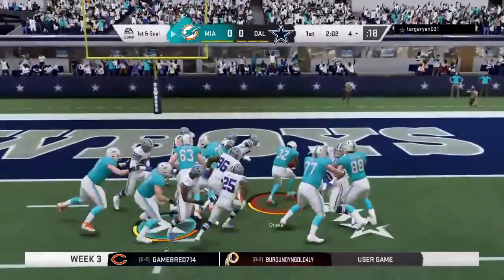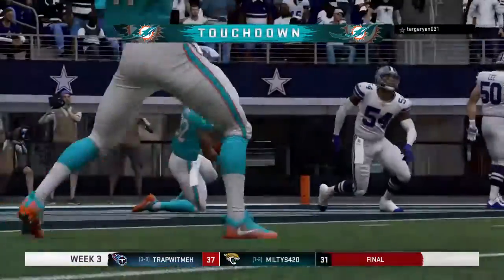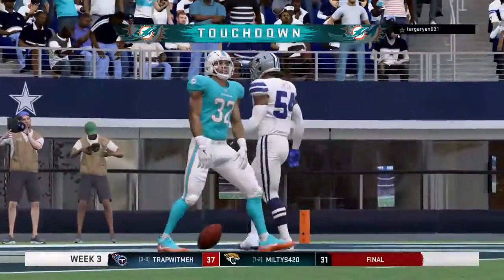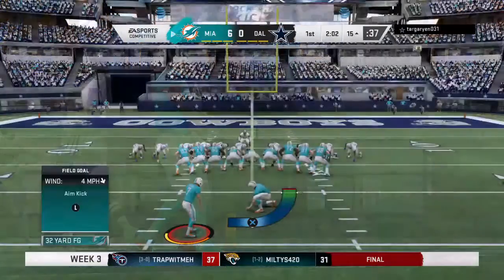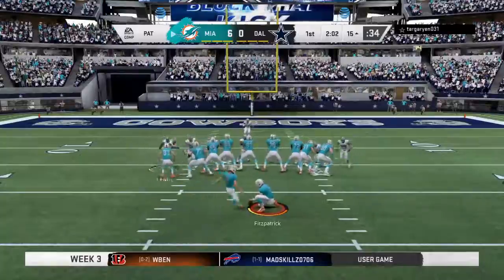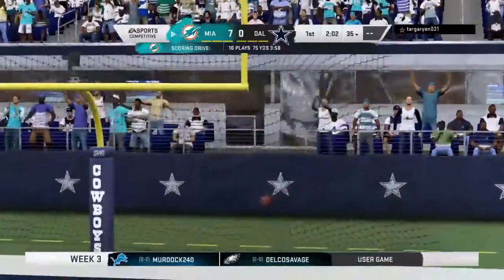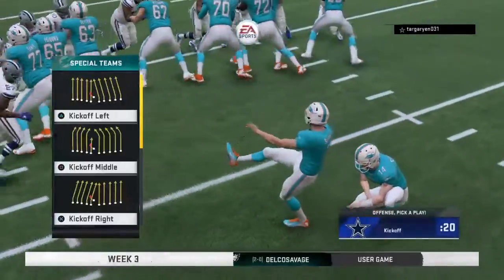On 1st and goal, Drake. And he is in. Touchdown, Miami. Kenyon Drake, his 1st touchdown of the new season. And the Dolphins take it right down and score on the opening drive. Extra point up and good by Sanders. And it's now a 7-0 game.